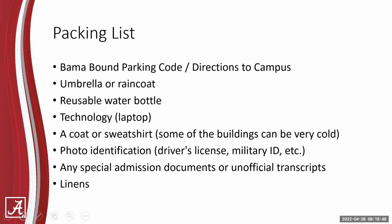So if you are thinking about purchasing some technology, doing that in the April, May timeframe would be the better bet than waiting until July or August.